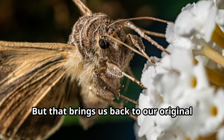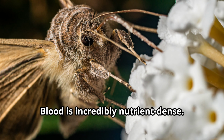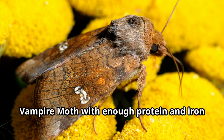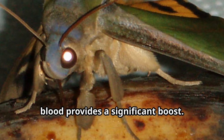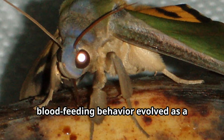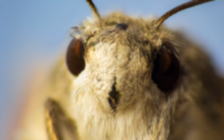But that brings us back to our original question. Why blood? Why would a moth abandon sweet nectar for something as gruesome as blood? Blood is incredibly nutrient-dense. Just one feeding session can provide a vampire moth with enough protein and iron to last for days. The answer lies in nutrition. Blood is packed with proteins and other nutrients that are essential for reproduction. For a female moth preparing to lay eggs, blood provides a significant boost. In fact, some scientists believe that blood-feeding behavior evolved as a reproductive strategy. By consuming blood, female vampire moths can lay more eggs and increase their chances of survival.